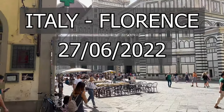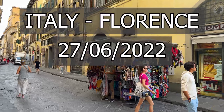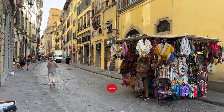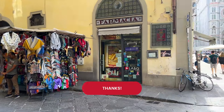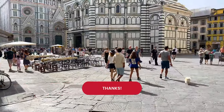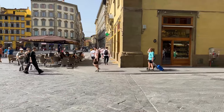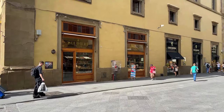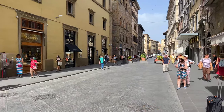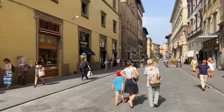Today we want to take a look at the oldest bar in Florence. Now we are in the center of Florence, so we want to look over there exactly. Here there is another bar, Scudieri, from 1939. If you continue this way, you will go to the main train station of Florence.